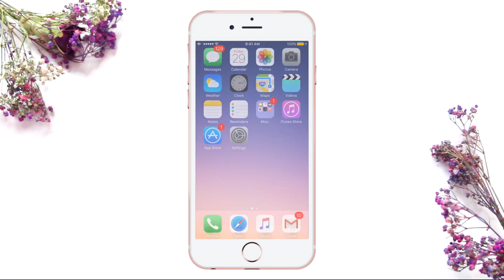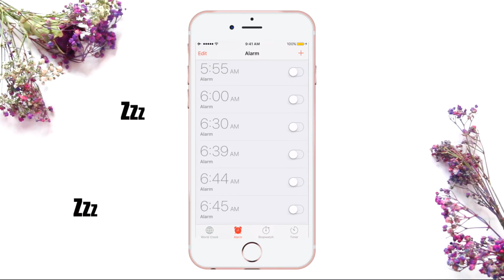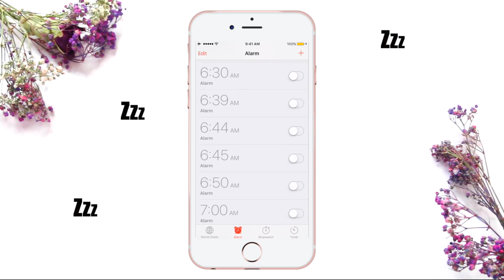You guys, I'm about to show you. I am totally one of those people who sets their alarms like this. 6:30, 6:39, 6:44, 6:45. I clearly needed that extra minute. Thumbs up if you guys do the same because I am positive I'm not the only one.